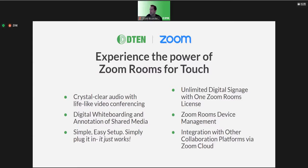So I think really what we're talking about here is simplicity in design, simplicity both in the Zoom Rooms, right? Zoom takes so much time and they put so much energy and thought into developing solutions that are simple to use, easy to use, and intuitive. Same with DTEN, right? So we co-engineer a lot of our solutions, as we've been talking about, to do exactly that. So on the left here, you can see some of the features that DTEN solutions provide, like crystal clear audio, lifelike video for clear video conferencing, digital whiteboarding.